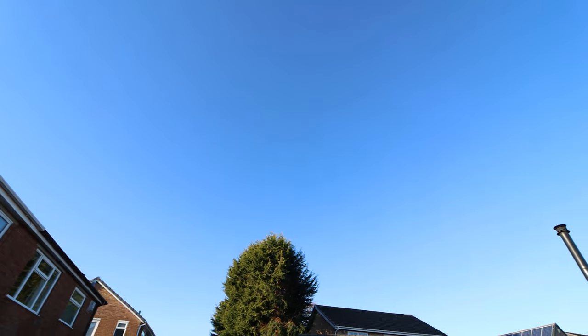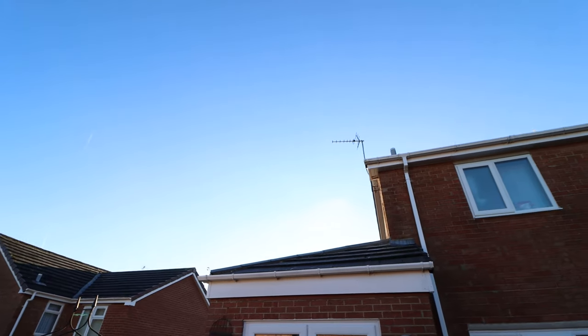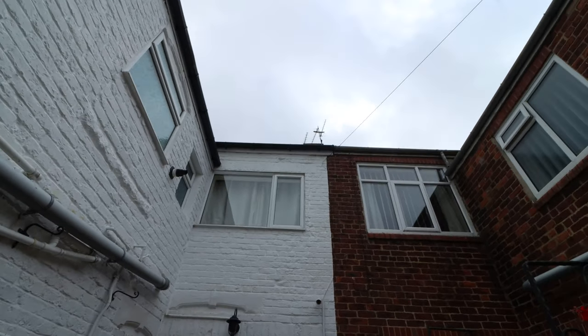Also, with the field of view, I've now got some south view, so I can actually get the Orion constellation, where in the last yard it was just a no-go, was never going to happen. So I'm happy with that.